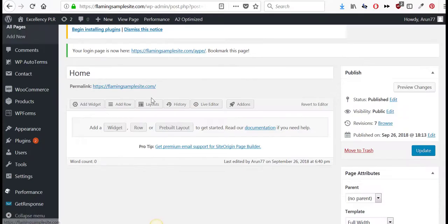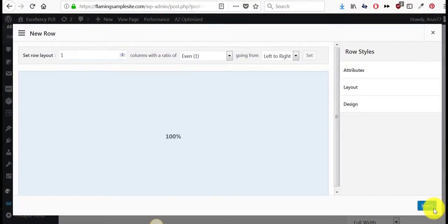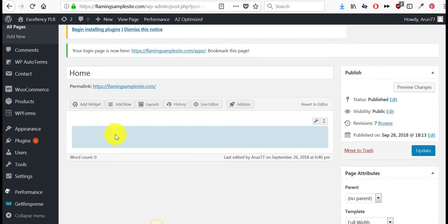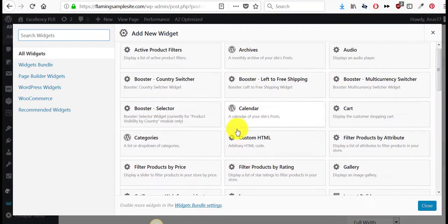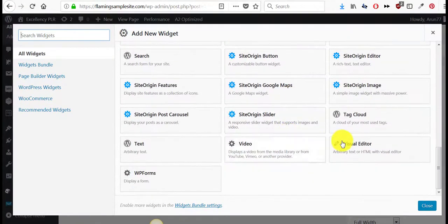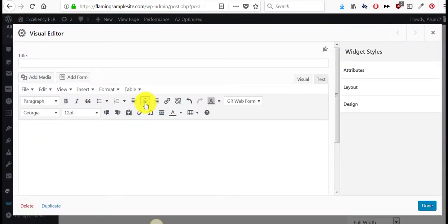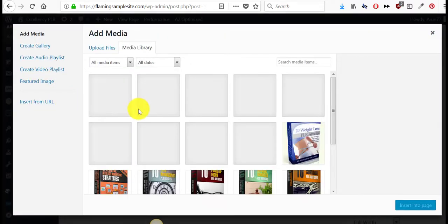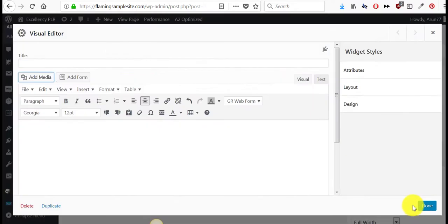Okay, now we add a row. Just make it one row, insert. Okay, now we click on it, notice it gets highlighted, add widget. Now I'm going to add a visual editor here. We edit it, come here, center. I'm going to add some images. I've already added some images to my media library. I didn't show you because I want to save time, but it's there. So I add media, and I'm going to click on this, insert into page.